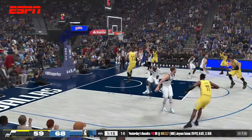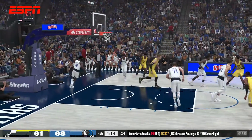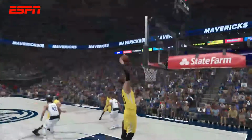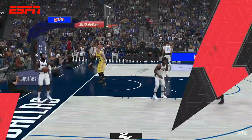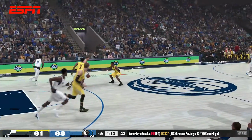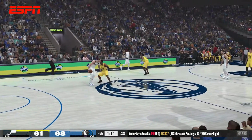To the inside, here's Markkanen. Oh, great slam by Markkanen. The ability to play inside out. The more Markkanen attacks the rim, the more he creates opportunities for their perimeter game. And Irving has got the ball here for the Dallas Mavericks.